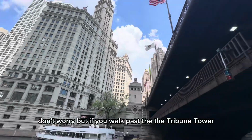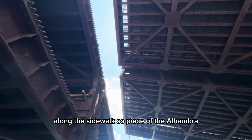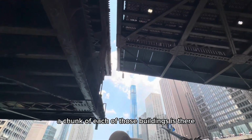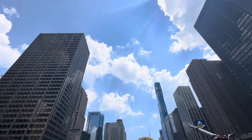But if you walk past the Tribune Tower right now, there are pieces of historic buildings that are actually embedded in the masonry along the sidewalk. So a piece of the Alhambra, the Great Wall of China, one of the Giza pyramids, a chunk of each of those buildings is there. So if you're missing a brick or a stone from your neighborhood, see if we stole it and put it in over here. It's very possible.